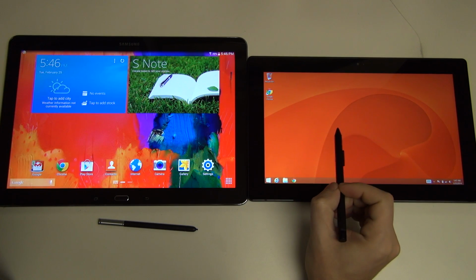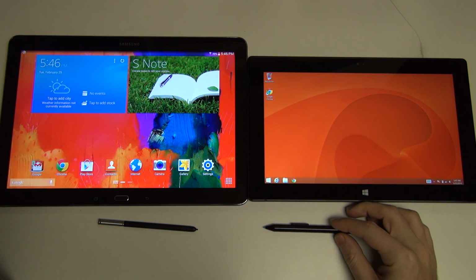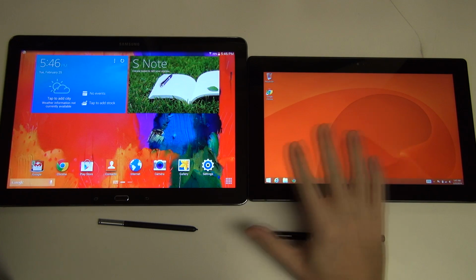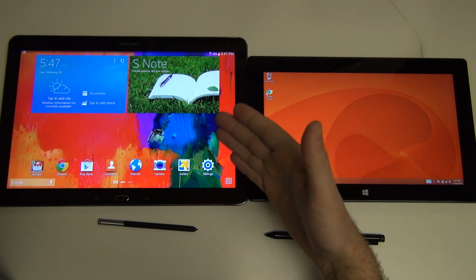In the same vein, taking notes on here is a little bit more difficult. Both devices can convert handwriting into text, so that is a wash. Definitely Windows is better suited to do that. But in my opinion, it's really, again, a matter of, do you need this extra screen real estate?